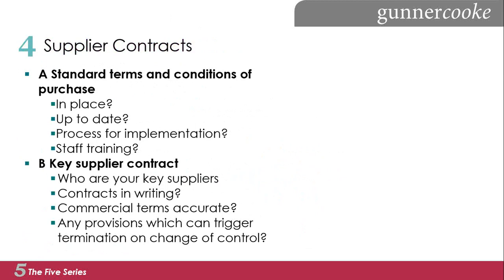And then moving on to key supplier contracts. You need to have in your mind exactly who your key suppliers are. A list of key suppliers is absolutely critical and any buyer will ask you to supply those. They'll also want to check the creditworthiness of those suppliers. So again, we recommend that you carry out regular credit checks on your suppliers to ensure that they are creditworthy and that there is nothing that might impact on them or cause them to go into liquidation or administration.